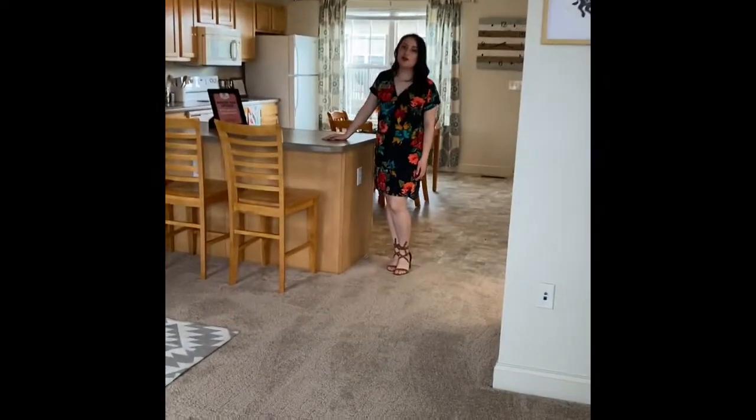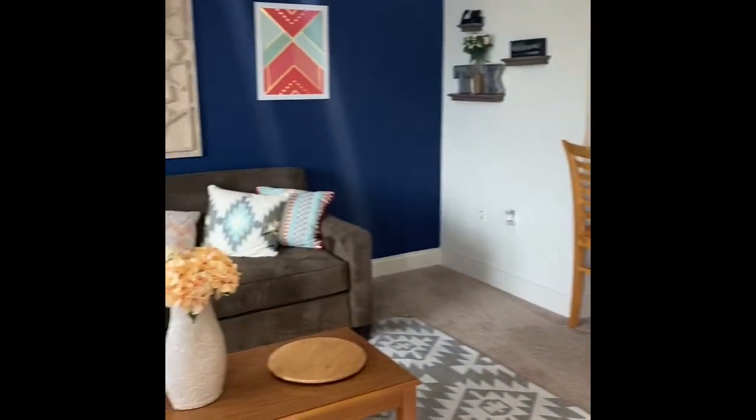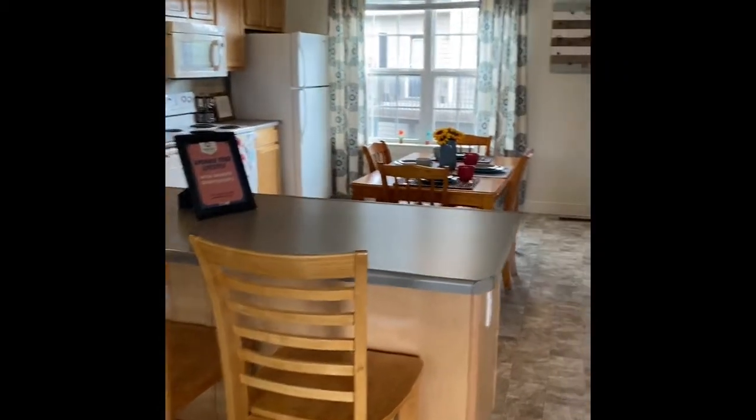Hi guys, welcome to our 4-bedroom standard. It's always going for our lowest rate. Here we offer everything fully furnished with a living room, kitchen, with full appliances, and a guest restroom. So when people come to visit, they don't need to use your restroom, you have one for them.